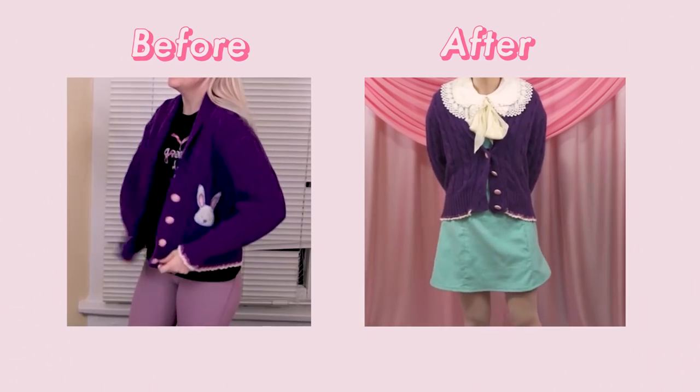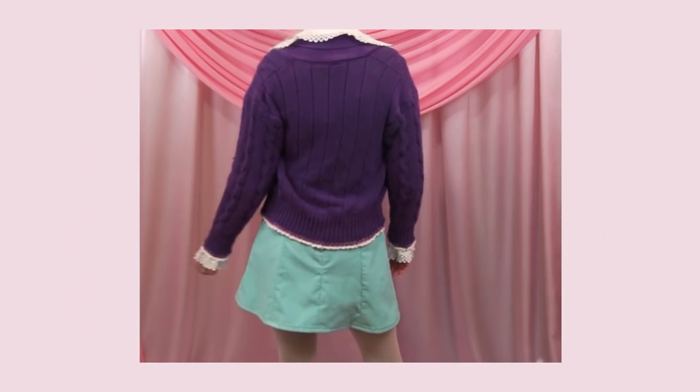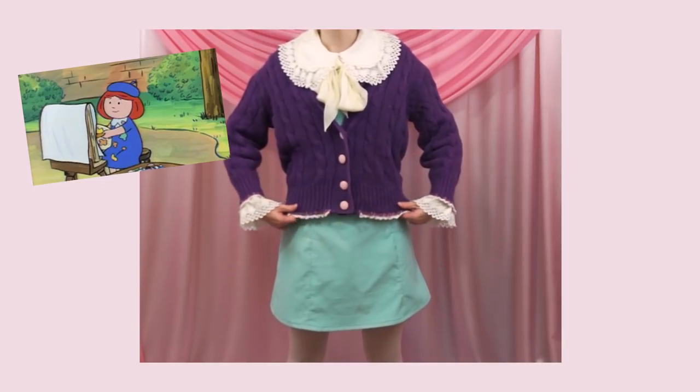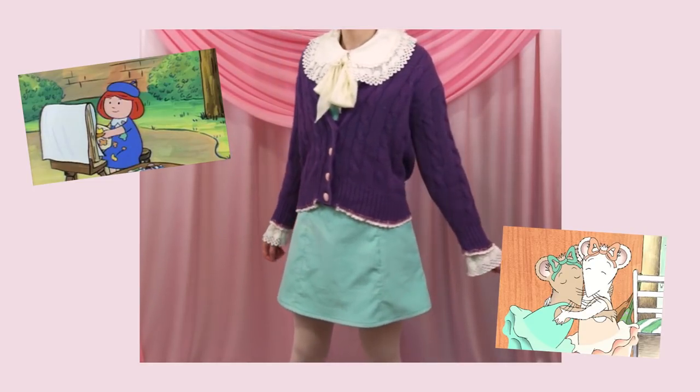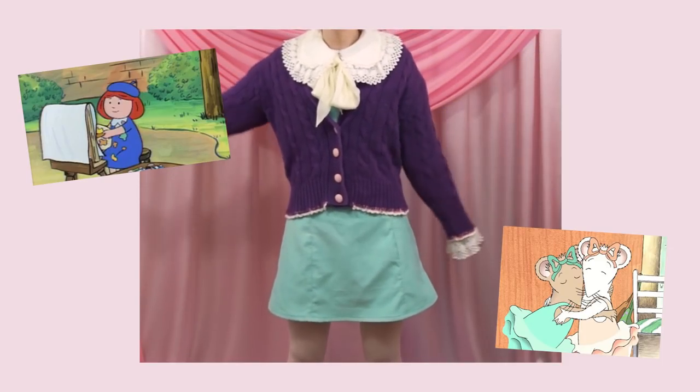This cardigan actually works really well with an A-line, apparently. I call this how to tell people you were into Madeline and Angelina Ballerina growing up without having to tell people that you were into Madeline and Angelina Ballerina growing up.